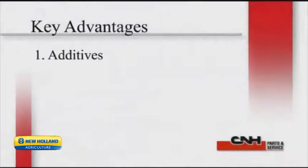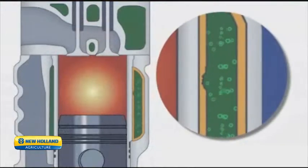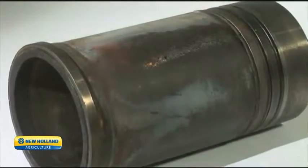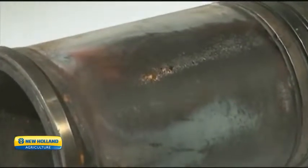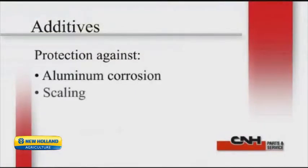Here's how the right additives make a real difference. When diesel engines vibrate, they create microscopic bubbles in the coolant. Known as cavitation, this could damage the cylinder liner over time, which can allow coolant to enter the engine oil, which is not a good thing. Additives also help protect against aluminum corrosion, scaling, and the natural occurrence of acidity in a cooling system.